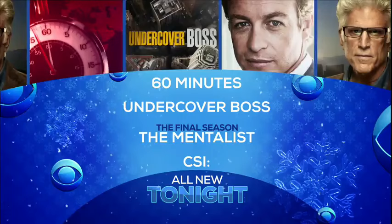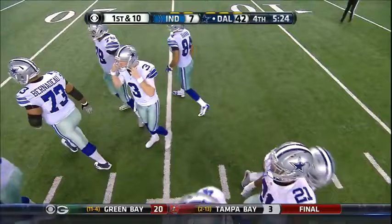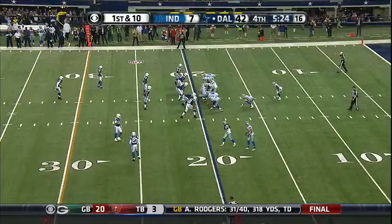Undercover Boss, the mayor of Pittsburgh is the undercover boss. I thought that was Jim Rohr. He's not undercover. He's just the boss. Yeah. Runs the city. Of course, that city is happy today after the Steelers took care of business against Kansas City.